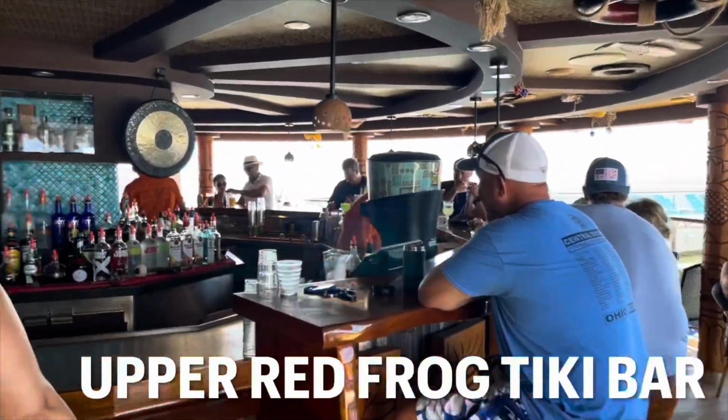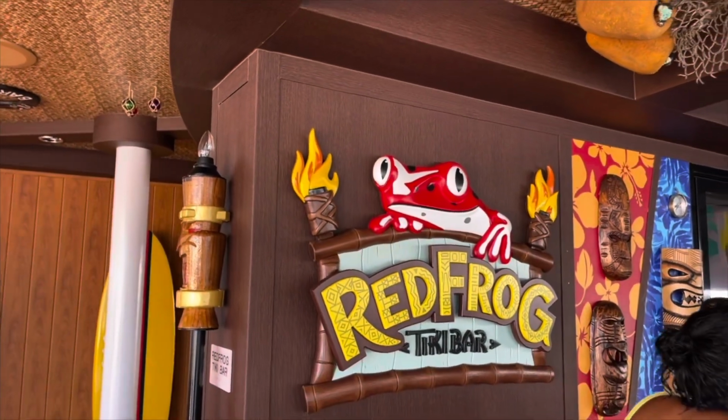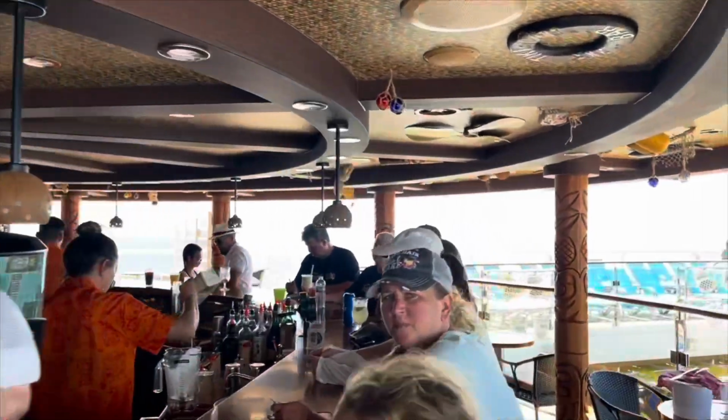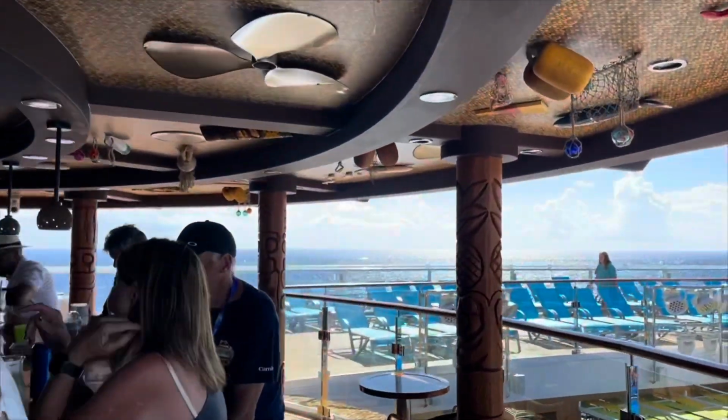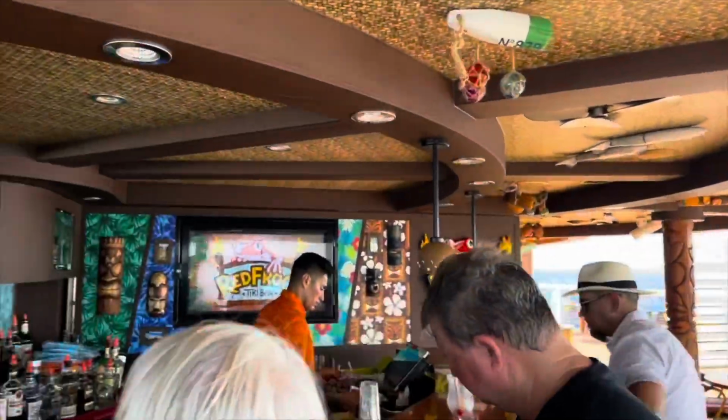Now we are at the Red Frog, the best bar at the Lido. We have this part of the bar on deck 17, and we have more of the Red Frog down on deck 16, and it's the best place for you to grab your cocktail.